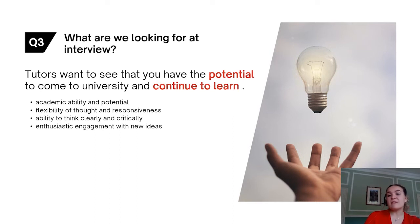They understand that some of these ideas are ones that are beyond what you've already studied in school or college, so they'll be assessing your ability to interact enthusiastically with the ideas that they present. All of those qualities are ones that tutors will look for in interviewees, as these are the qualities that are required for tutorials, for classes, and for the courses that we offer at Oxford.